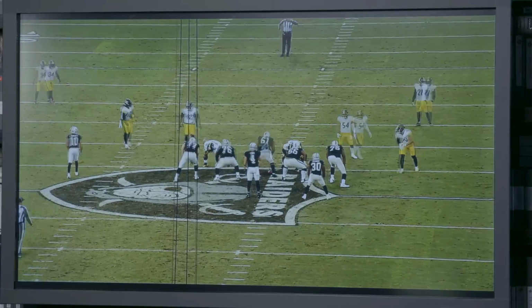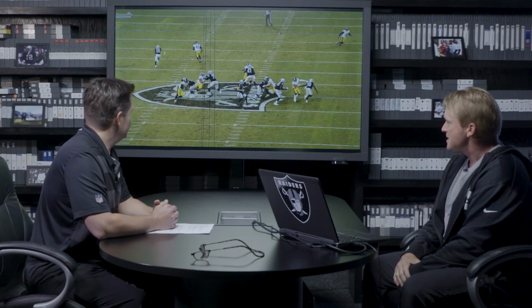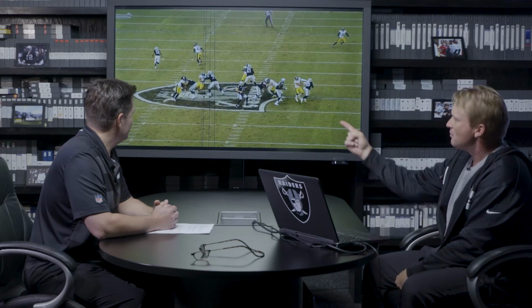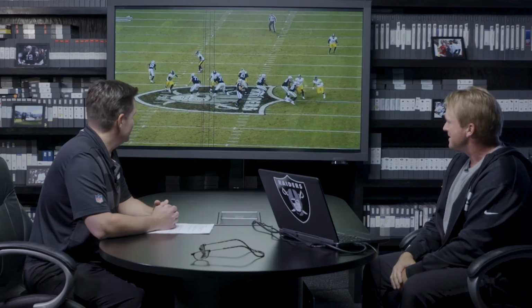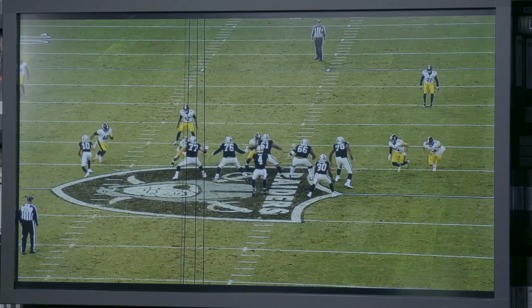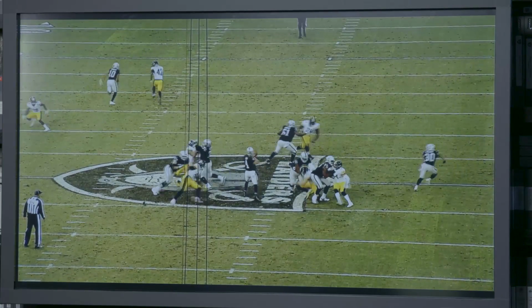But what a great job by Derek Carr, recognizing the double on Cook and seeing that he has a safety running with Seth Roberts right down the hash mark. And how about the pass protection? Watch Gabe Jackson at right guard against T.J. Watt. Now that's good stuff. That is good stuff.